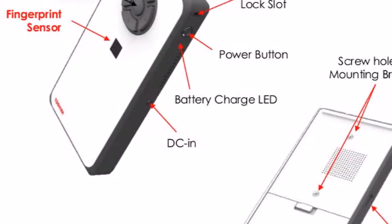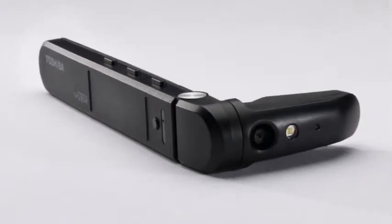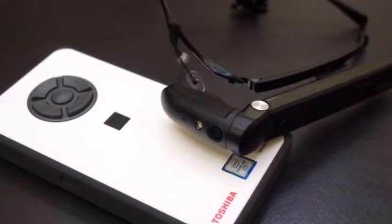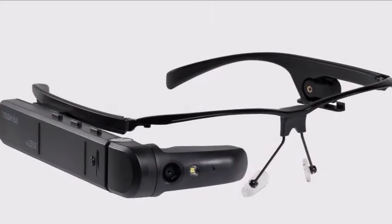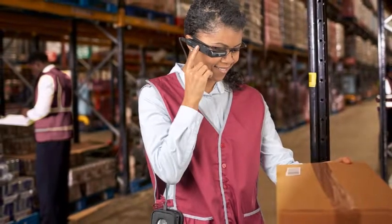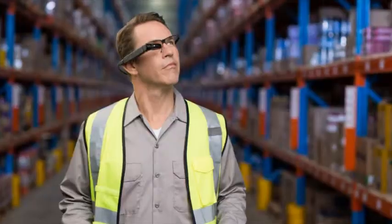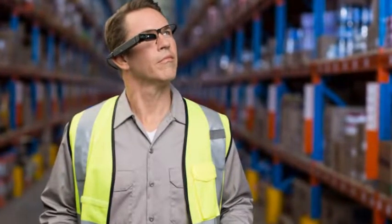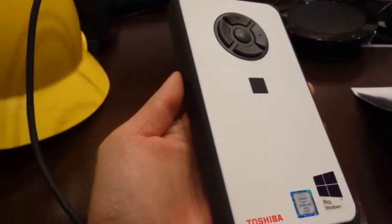It has Intel 6th generation Core M processor with Intel HD graphics, 4GB, 8GB or 16GB LPDDR3 RAM, 128GB, 256GB or 512GB SATA M.2 SSD, Intel Dual Band AC8260 with Wi-Fi 802.11 AC, 2x2, plus Bluetooth, 3G/LTE optional, microSD slot, USB 3.0, USB Type-C, Gen 1, display out, and headphone/microphone combo. It measures 165x85x20 mm and weighs 310 grams.